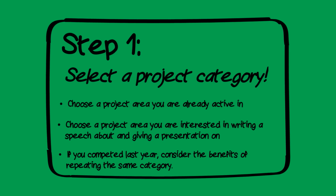If you competed last year, consider the benefits of competing in the same category again this year. You may already have a speech and posters that you can easily update to use again this year instead of starting the project from scratch. You may also have done some research this year in that category or completed a mini booth project or other sharing activity related to that topic since you competed in it earlier in the year. These things can help benefit you and help you possibly gain a better score on your project.